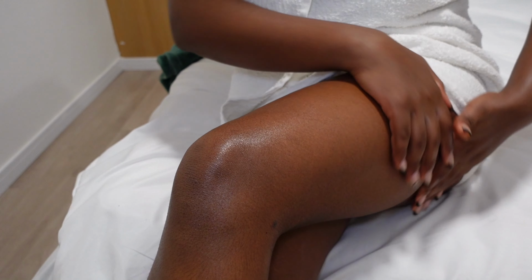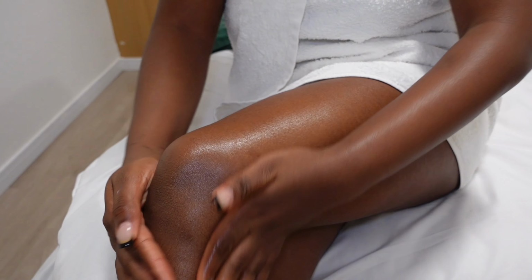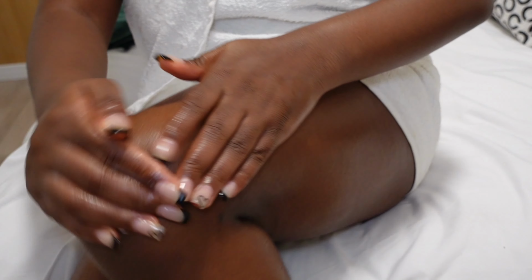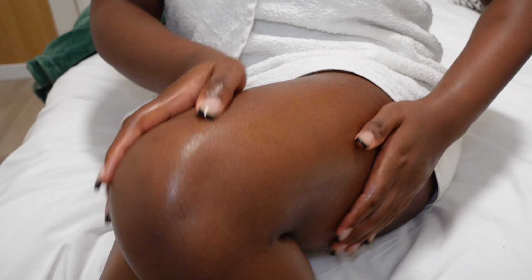Anyway guys, away from everything, I'm just going to take a second to affirm myself. I really love my stretch marks. They're so pretty, they're so beautiful, they add to the beauty.